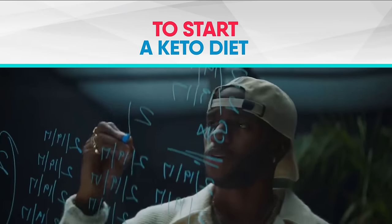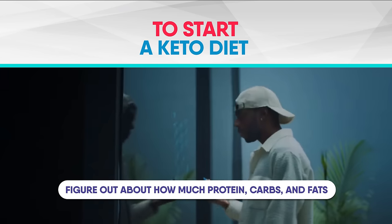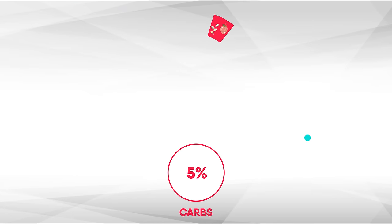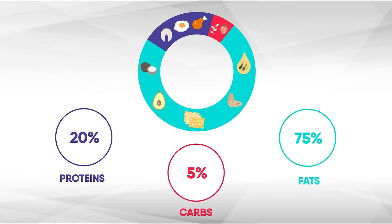So to start the ketogenic diet, the first thing you'll want to do is figure out about how much protein, carbs, and fats you should be having every day based on your particular body. A standard keto diet will have about 5% of your daily calories coming from carbs, 75% of your daily calories coming from fat, and 20% of those calories coming from protein.